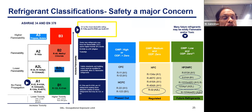So for instance, on safety, there are two scales: one is toxicity and the other is flammability. Each and every refrigerant is classified, and A1 is the best. But if you see A1, how many refrigerants are there now? R32 is already gone. 410A is there, which is under regulation now. Then R1234 and so on are the latest ones which have come, the HFO refrigerants. 134A is under regulation. So here are the challenges. Out of this, what should we select as a replacement or as a retrofit?